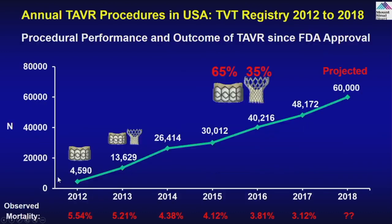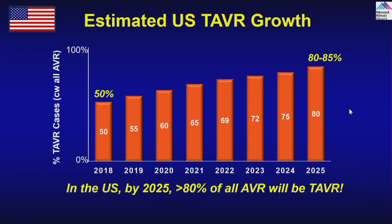So the final question would be, this is the projection of what you see here, annual TAVR procedures in the USA. The projected will be about 60,000 procedures here, TAVR growth.